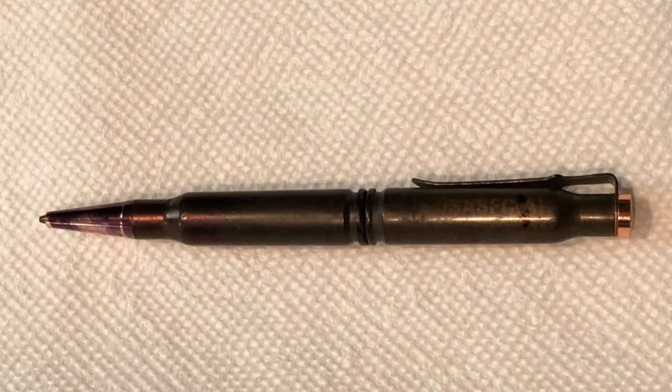Now, the ink pen took me by surprise. My friend and fellow detectorist Josh Fields actually found this pen while metal detecting and posted a picture online. I commented that I thought it was pretty interesting looking, and he said he was going to send it to me. And he told me that he thought the pen had something to do with special forces. And he was right. The pen is unique because it's constructed of bullet casings.